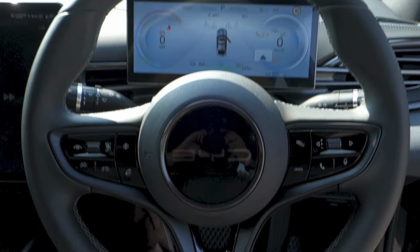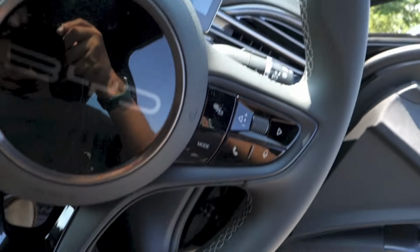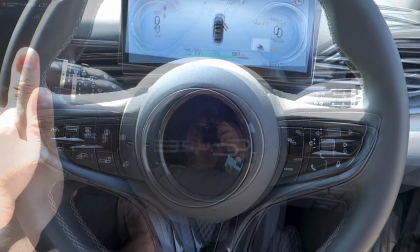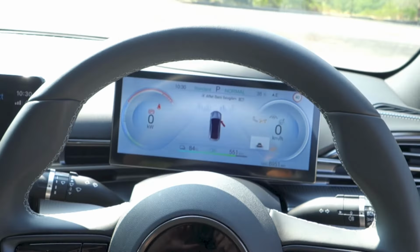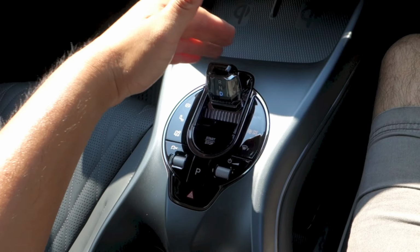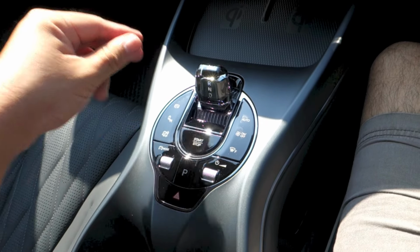The Seal gets an electric rack and pinion power steering system. A genuine leather steering wheel with a flat bottom design, contrast stitching around the inner rim, and sport grips at 10 and 2 is present in the premium and the performance trims. A 1-speed automatic transmission is standard in the Seal. Also standard are front and rear parking sensors and a 360-degree 3D camera system.